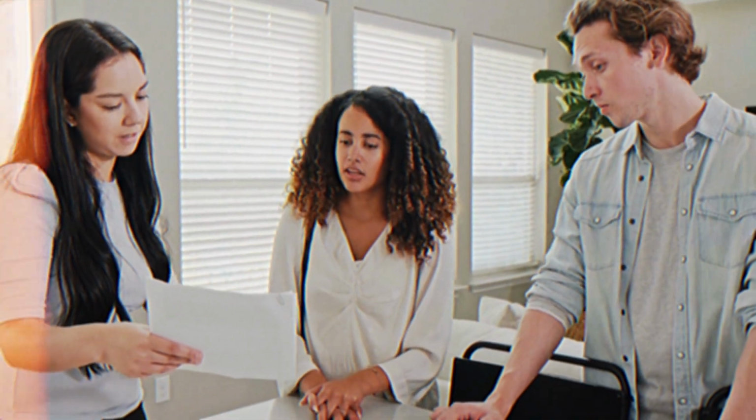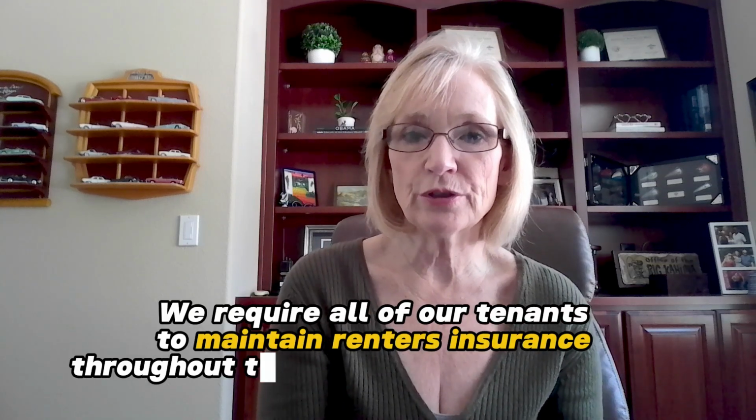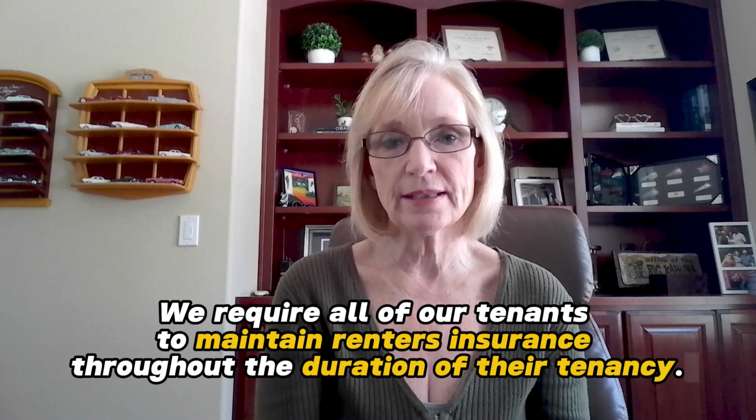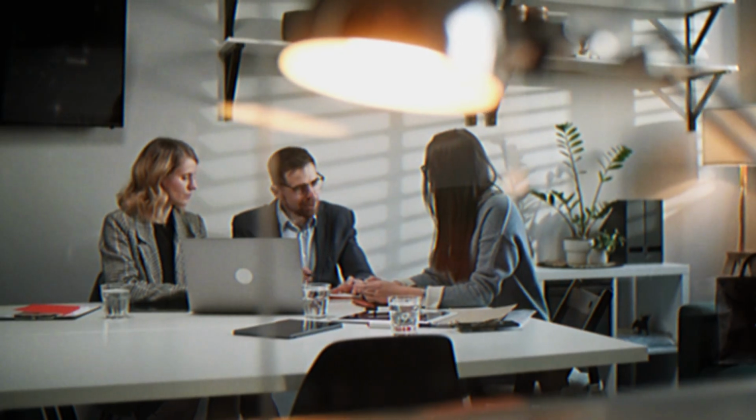If she is a smart landlord, and she makes sure that her tenant has renter's insurance, she'll be able to pull on that insurance, hopefully to cover her deductible on the property. What we do in our property management office is we require all of our tenants to carry renter's insurance during the duration of their tenancy. They need to carry at least $100,000 in liability. So if they do something on the property, then we can look to their insurance policy before we have to go to the owner's policy for repairs.